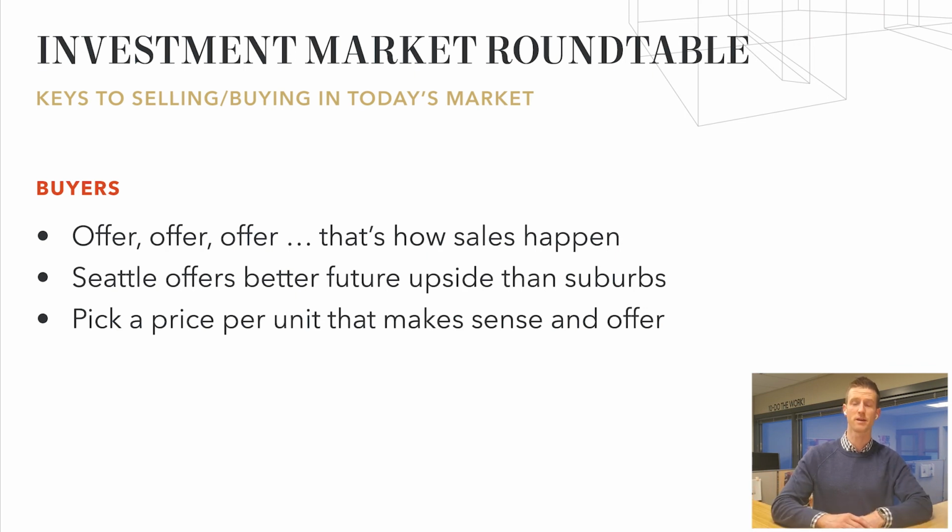The cash flow might not make sense in the short term, but we're betting on the market and think Seattle will do exceedingly well in the coming months and years.